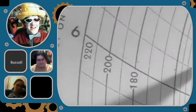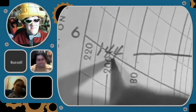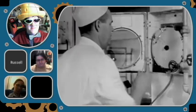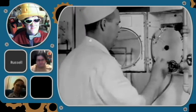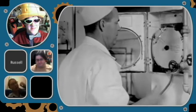Write the indicating thermometer temperature on the recording chart as a permanent record. If there is a difference between the two readings, the recording thermometer should be adjusted before it is used again. Other important facts are entered on the chart.